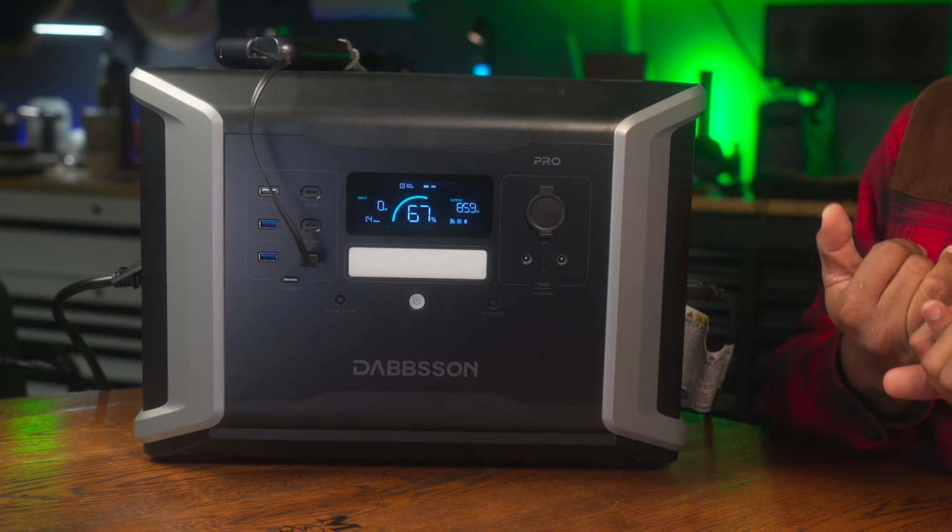So we'll talk about what is on this side. Currently, I have it plugged up into another unit that I have the AC power turned off. So I'm using the unit right now to power a space heater here in the man cave because it's cold. But over here, you do get the input. I'll just unplug this so you can see a little bit better.